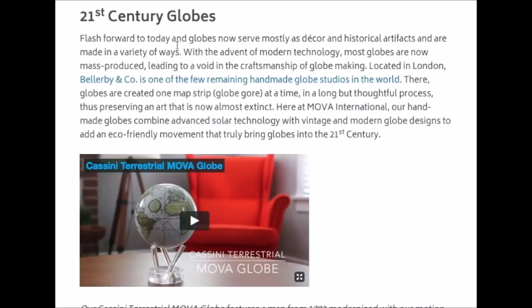Flash forward to today, and globes now serve mostly as decor. Oh, look at this. A globe is merely a historical artifact these days. Why? Because we know it's false. We know it doesn't symbolize anything. It's a lie. All right? It's only merely a historical artifact according to the globe company themselves. They admit the globe is merely a historical artifact, a curiosity, a freak show.